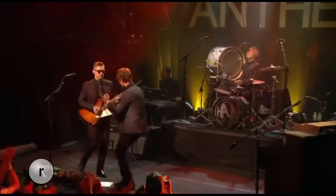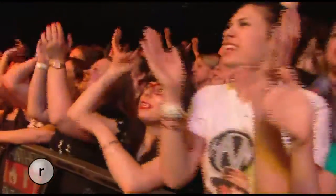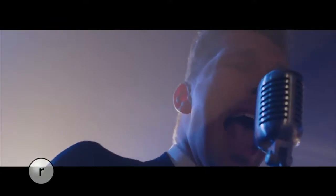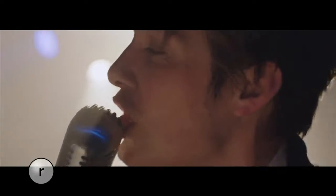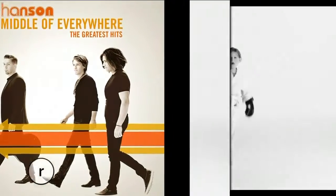While MMMBop might be the most recognized song from the trio, they've stayed pretty active in the 2 decades since, releasing a string of albums. And even their own beer called, you guessed it, MMHops. If you're looking for some new Hanson tunes to sing along to, their brand new single, I Was Born, is included on their Middle of Everywhere Greatest Hits album.